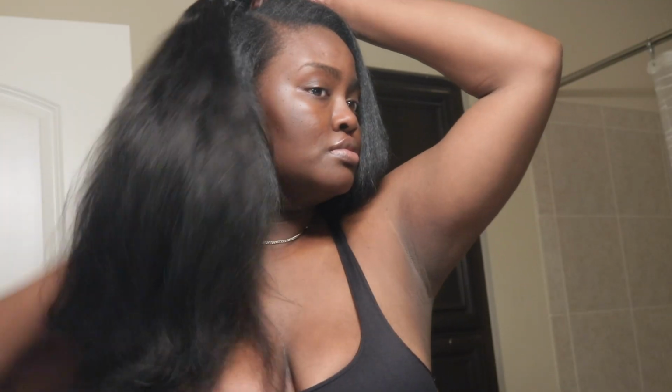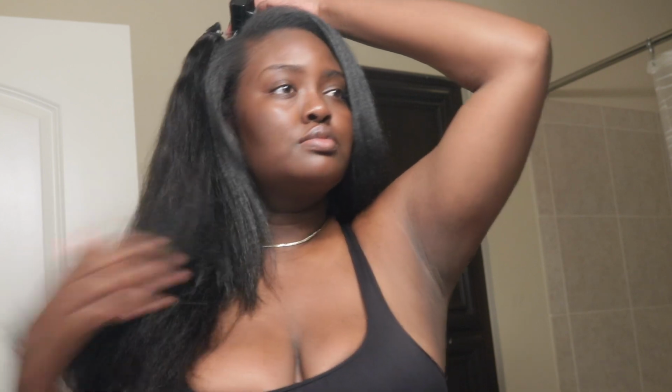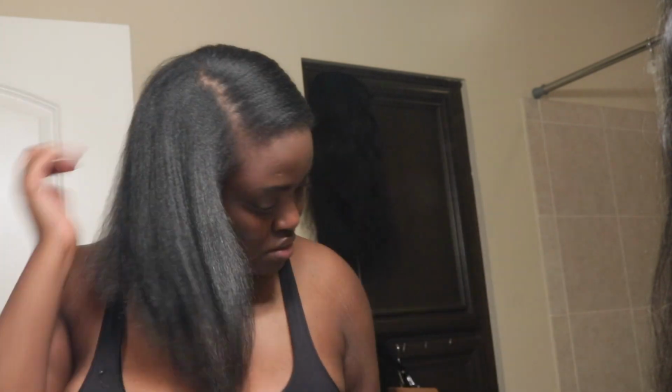And I'm just putting the extensions up to my hair just to see if the color is matching, which it is, and the texture. I think the texture is going to match my hair as well. So I'm gonna go ahead and wrap my hair up because I do have to get up early for this appointment in the morning.